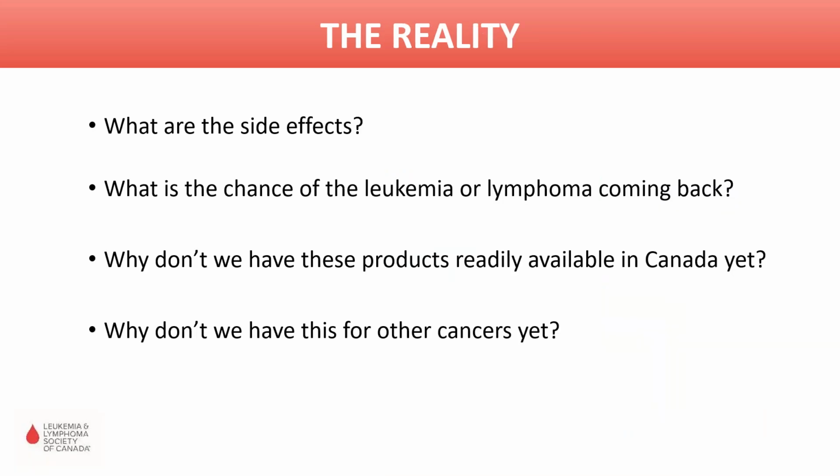So that's all the hype, but what is actually the reality? What is the reality for patients undergoing this therapy? And in particular, what are the side effects? And what are the chances of the leukemia or the lymphoma coming back? Because as I mentioned, it's pretty good in some cases at getting rid of the lymphoma or the leukemia entirely, but what are the chances that it would come back again? And then I also want to touch briefly on why we don't have these products readily available in Canada yet, and what we're doing about getting those products for patients, and also touch a bit on why we don't have this for other cancers yet.